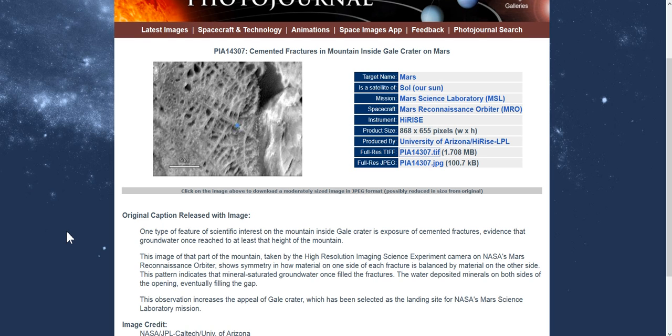This image of that part of the mountain, taken by the HiRISE, also known as the High Resolution Imaging Science Experiment camera, on NASA's Mars Reconnaissance Orbiter, also known as the MRO, shows symmetry in how material on one side of each fracture is balanced by material on the other side. Must be pretty intelligent water here, guys. That's all I can tell you. This pattern indicates that mineral-saturated groundwater once filled the fractures. The water deposited minerals on both sides of the opening, eventually filling the gap. This observation increases the appeal of Gale Crater, which has been selected as the landing site of NASA's Mars Science Laboratory mission, the MSL, also known as the Curiosity rover.